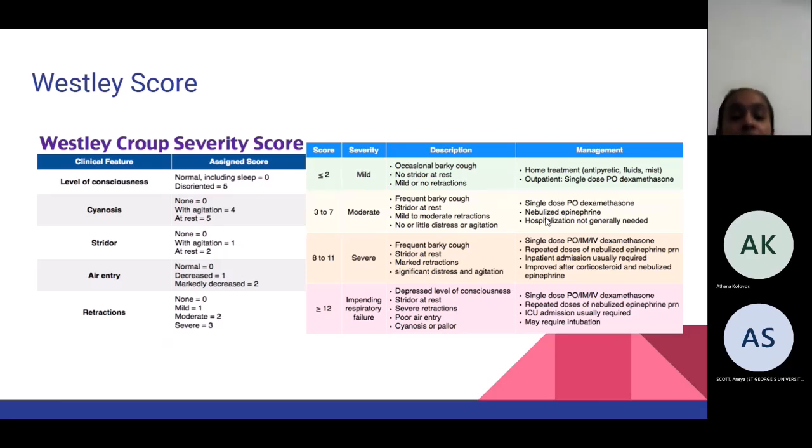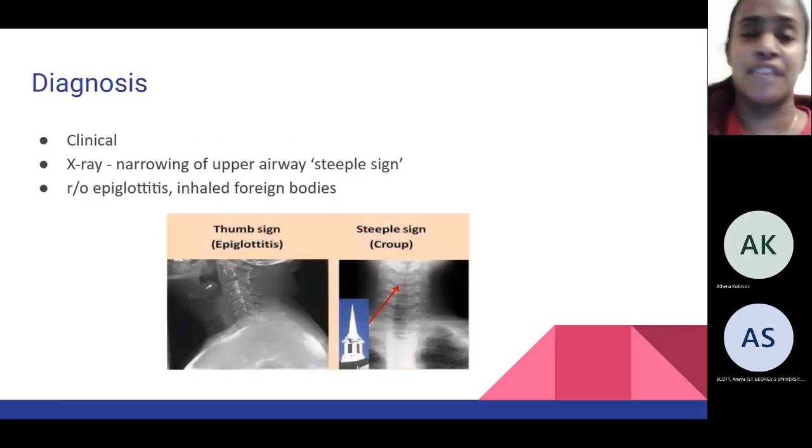And to be honest with you, from clinic practice, oral dexamethasone is magic. Especially in children who are quite well, the dexamethasone does a good job, and we might just observe them for a bit and then discharge them home, obviously with safety net advice.